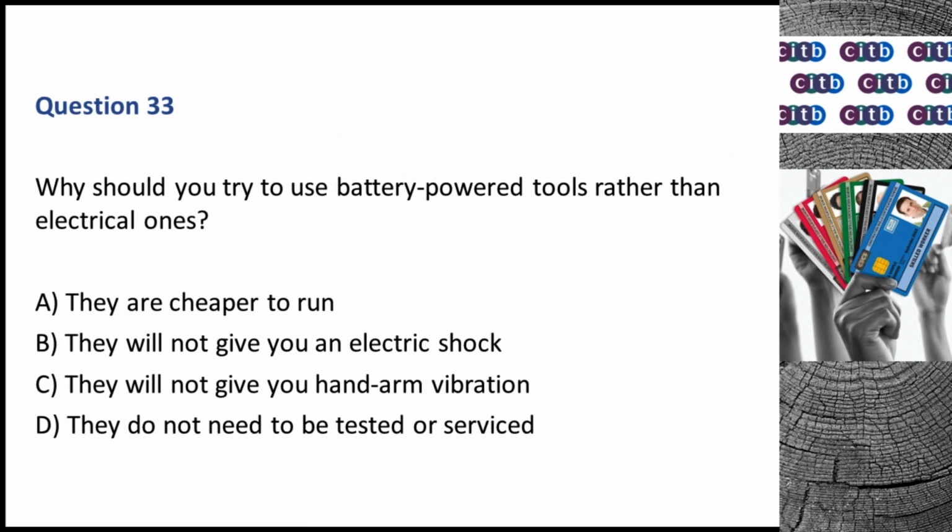Question 33. Why should you try to use battery-powered tools rather than electrical ones? A. They are cheaper to run. B. They will not give you an electric shock. C. They will not give you hand-arm vibration. D. They do not need to be tested or serviced. The correct answer is B. They will not give you an electric shock.